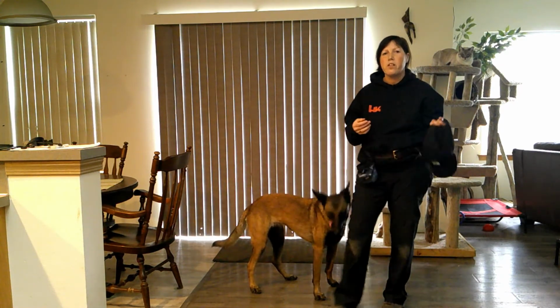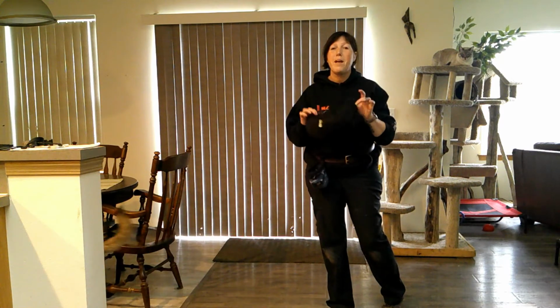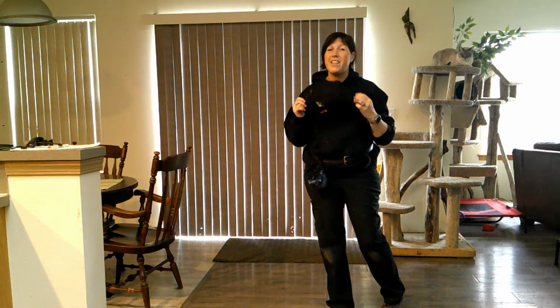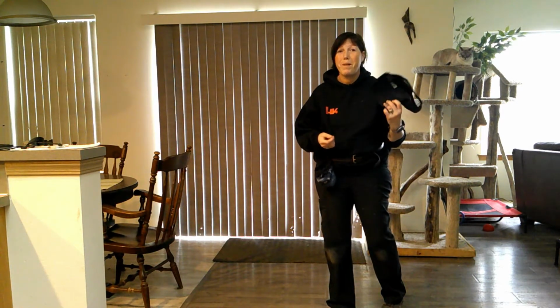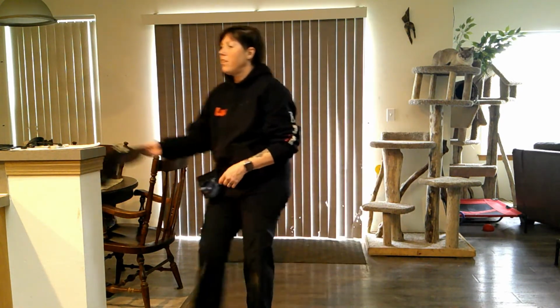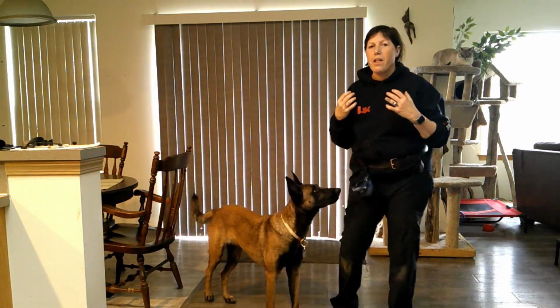So I started giving her the cue. Thank God she dropped it because my husband would have killed me. This is his favorite hat. Oh my gosh, that would have been a bad thing. So she dropped it for the treats.